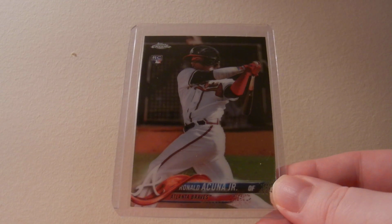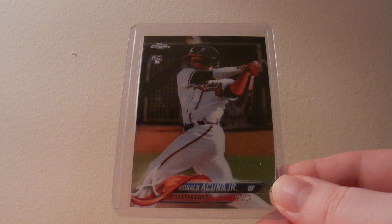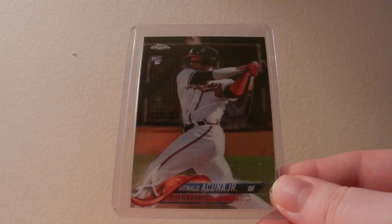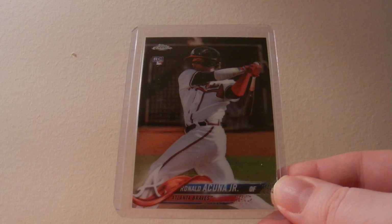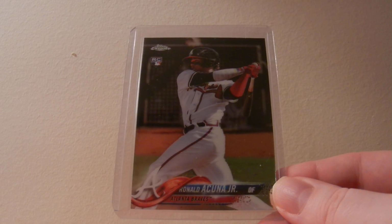But correct me if I'm wrong, I believe this was the second flagship Topps Acuna rookie to be released. So you had the bat down from Series 2, then you had the Topps Chrome Acuna, then you had the factory set Acuna, and then you had the update Acuna. So I'm pretty sure that's the timeline on the release. I might be wrong. Hopefully Eric, those back pages, will fact check me. But yes, this card is really, in my opinion, undervalued by collectors and people in the hobby.